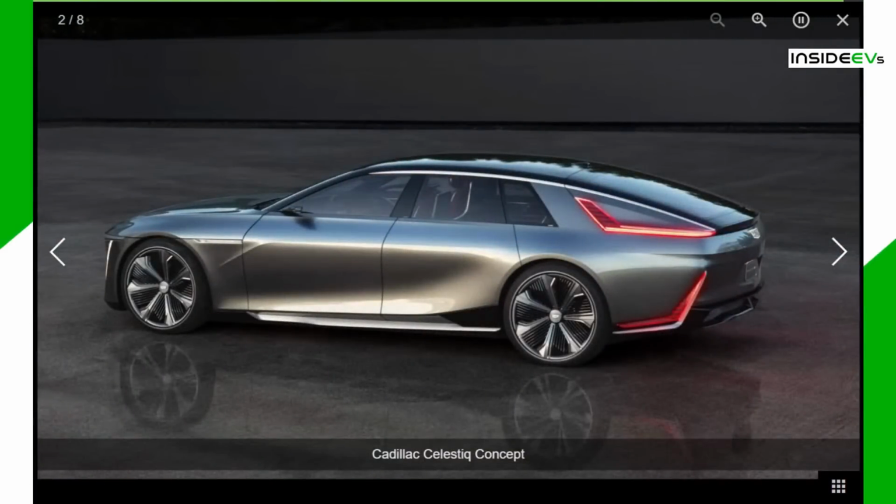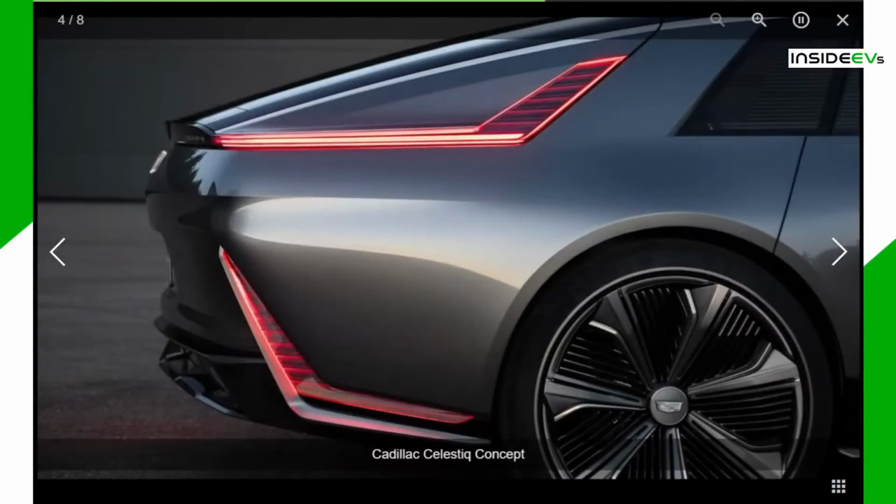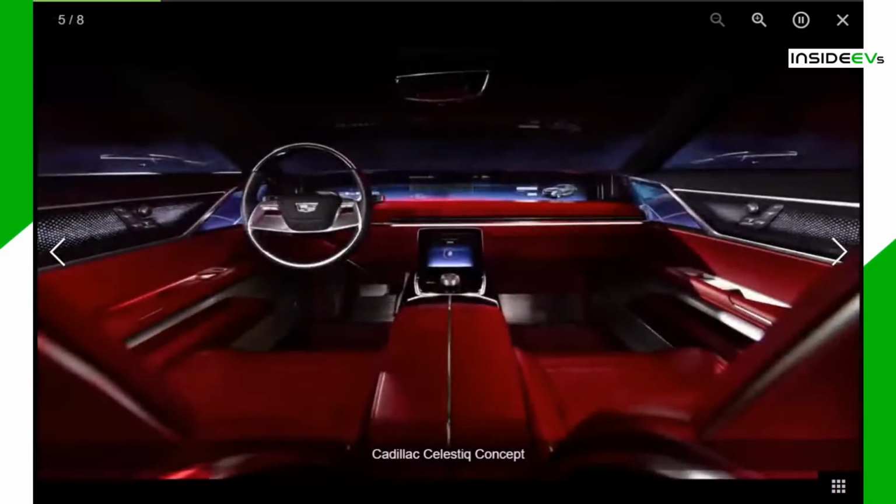There's a lot going on here with the exterior design, but I think it's the interior that really sells the car. And if you're watching this on YouTube, or if you're not watching this on YouTube, we're showing pictures of the exterior right now, but we'll get to the interior in a moment. They didn't release a ton of photos altogether, but enough to give you a basic idea of what we're dealing with here.